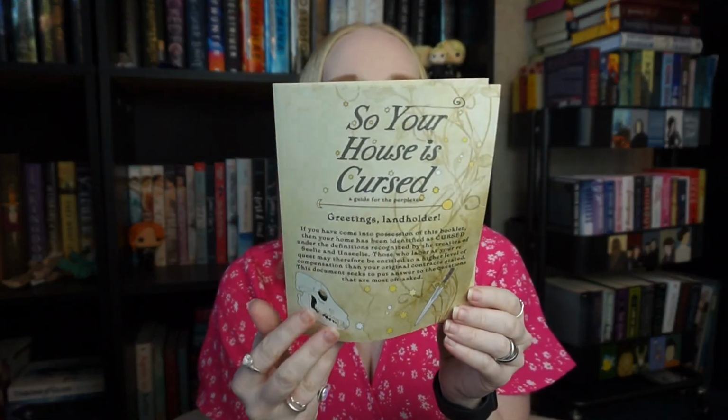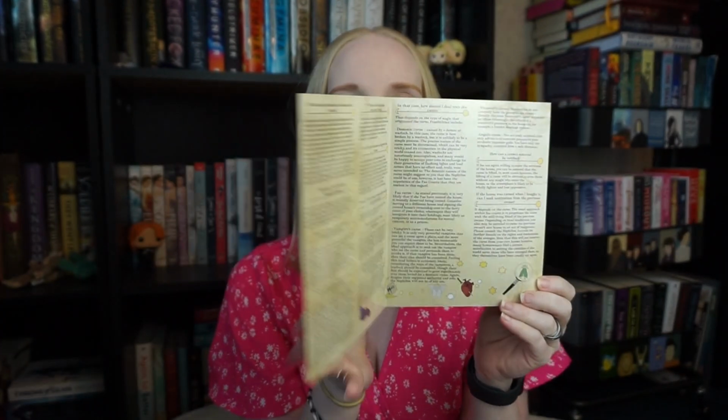So we got a chapter sampler of The Wicked Powers, which is her next series. We got this information packet about what to do if your home is cursed, which is a really great touch. I love when authors do these little things to connect you even further to the series.